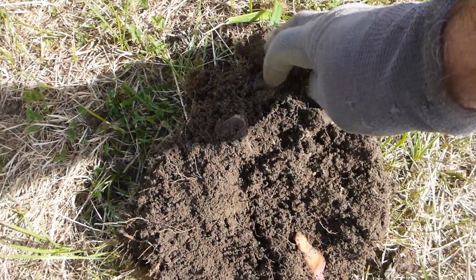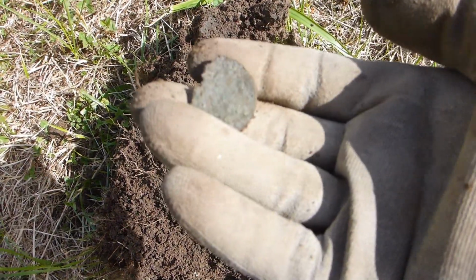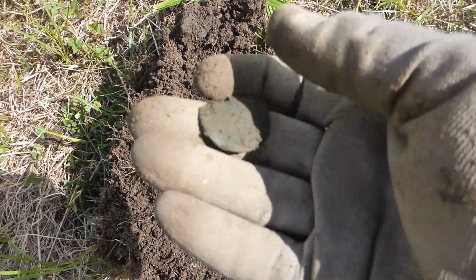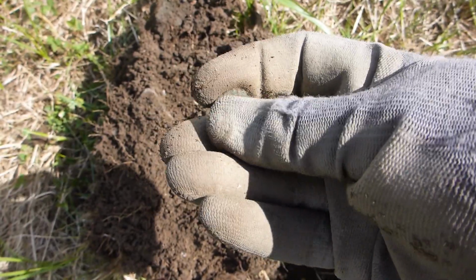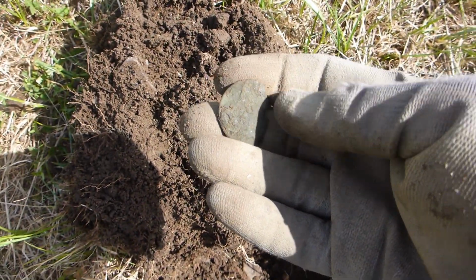Well guys, just flipped this one over and got a broken coin of some sort. Doesn't look like a penny or anything. It might be a token. Pretty thin. There's not a lot on it there.